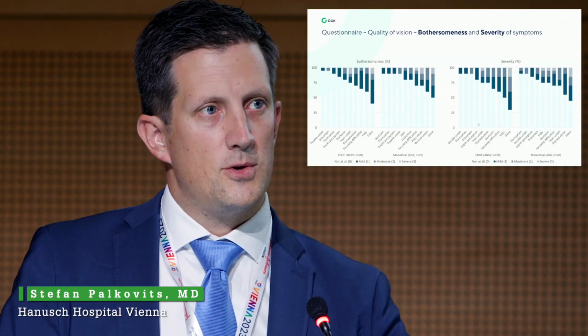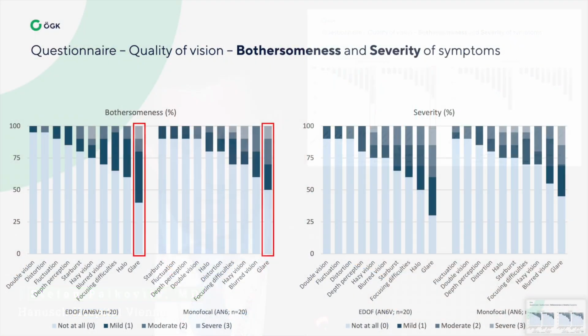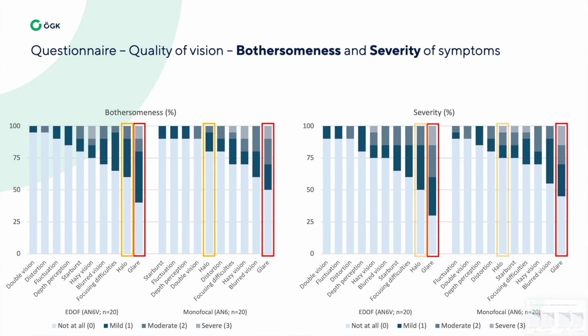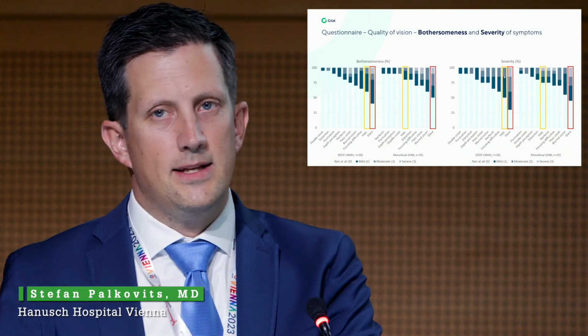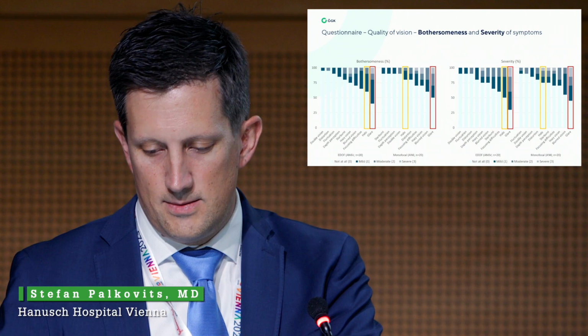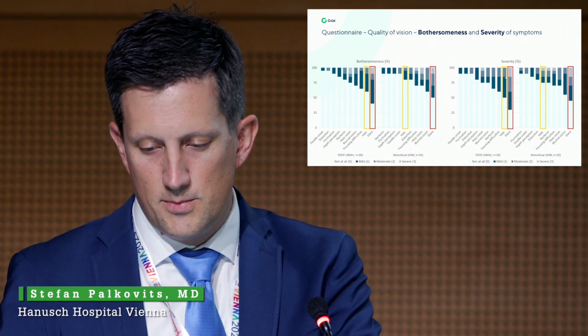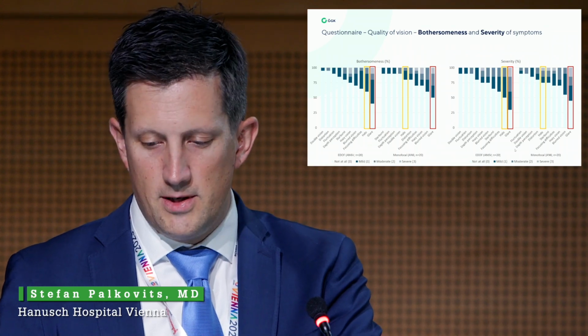But when we ask the patient how bothersome or how severe the symptoms were, we see again that glare was the most bothersome, and also halo the second one for the EDOF group. But when we look at the severity, most patients had never, this is the light blue, not at all, and the darker blue is mild, so around 80 to 85% only have none or even mild symptoms or a mild severity. And none of them said that the symptoms were severe.